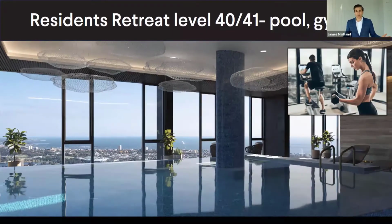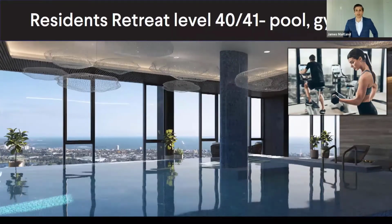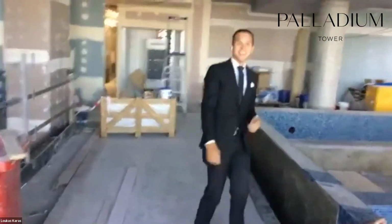So the pool and gym, you can see it there. It's got that fantastic view and the gym. So let's stop sharing that screen. And Lucas and Colin, can you hear us there? Colin, what on earth are you doing? Lucas, there you go. Okay.